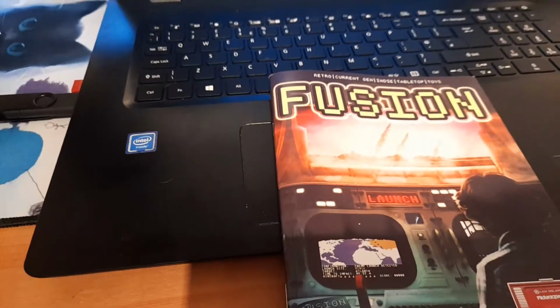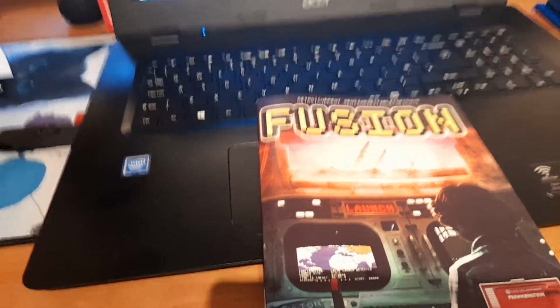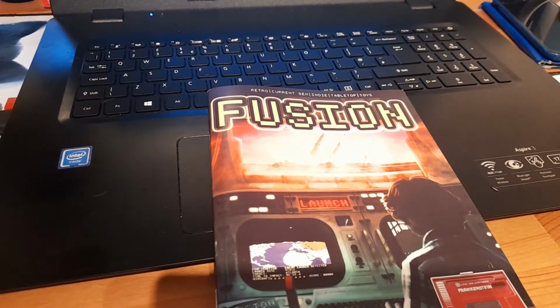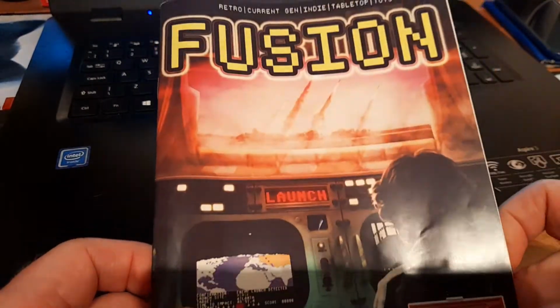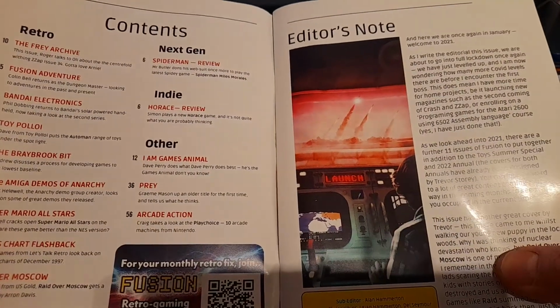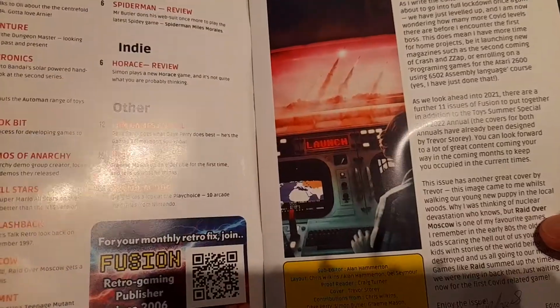This is issue 18 of this magazine, so it's been going a fair while now. And as usual, it's chock full of all sorts of gaming and geeky goodness. Nice little front cover there, which is displaying Raid over Moscow, I think is supposed to be the game there. So if we open it up and have a look. Editor's note, which is by Chris Wilkins, the owner of Fusion, and credits and a contents page there.